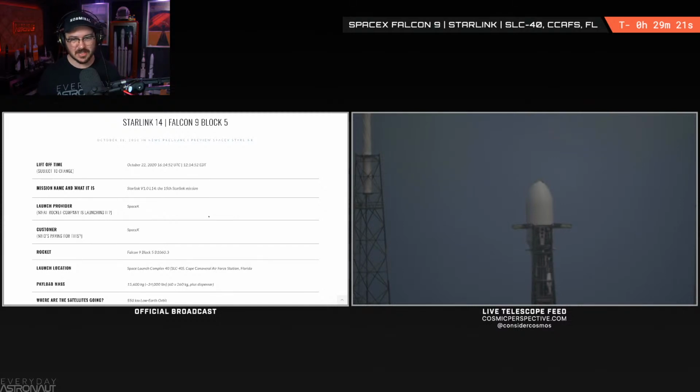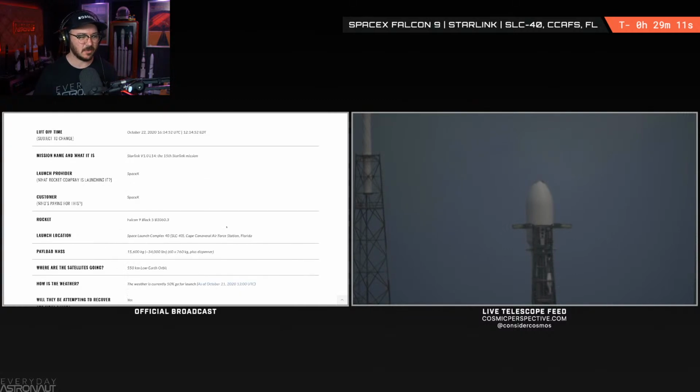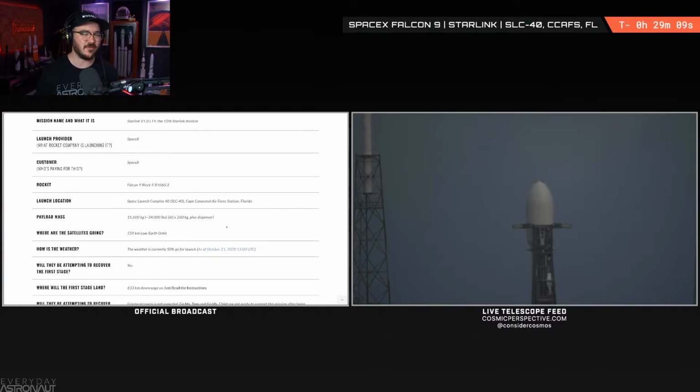The launch provider for this is SpaceX. This is a SpaceX rocket launching a SpaceX payload. These Starlink satellites are made by SpaceX, so the customer is also SpaceX. SpaceX and SpaceX. The rocket today is the Falcon 9 Block 5, of course. It's the only Falcon 9 version we see fly anymore. The only other rocket that is currently flying operationally for SpaceX is their Falcon Heavy rocket, but we don't have another one of those on the calendar until 2021.